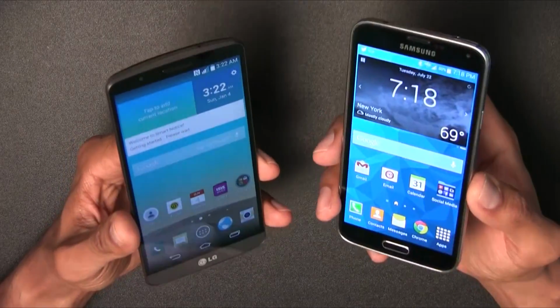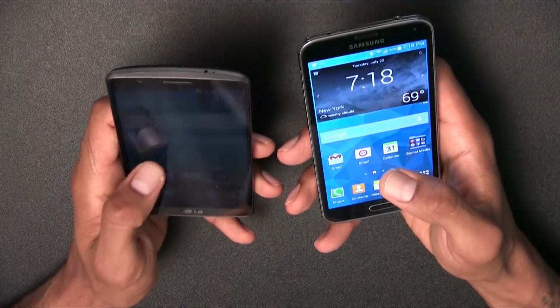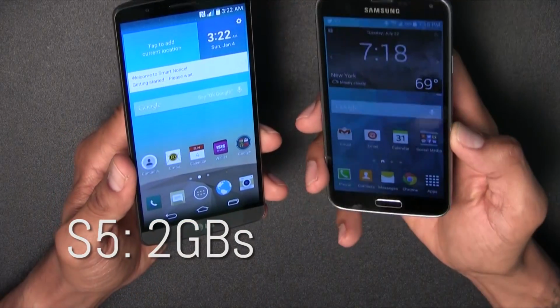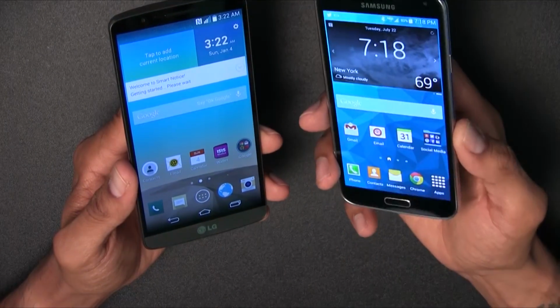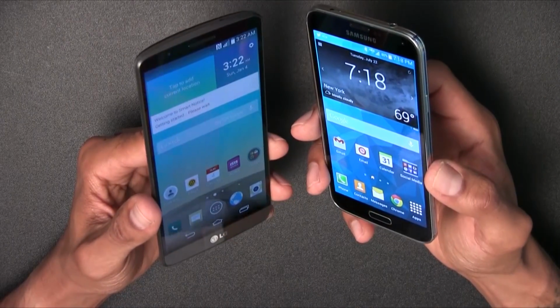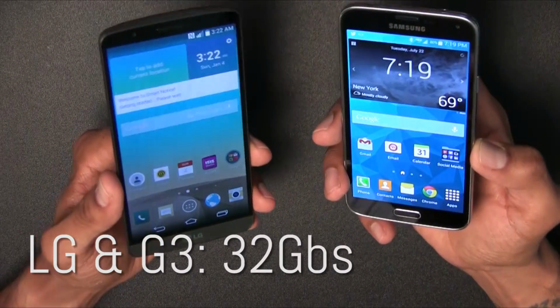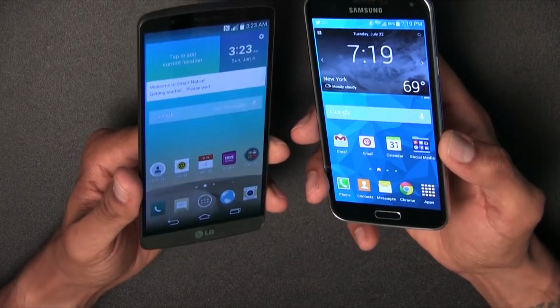And the system memory, LG beats the S5 on system memory. It comes with 3 gigs of memory, and the S5 comes with 2 gigs. So I'm assuming that's why the slowness happens a lot with the S5 with me. Now, built-in storage, they do come with 32 gigs of storage, and you're able to expand them with a micro SD.